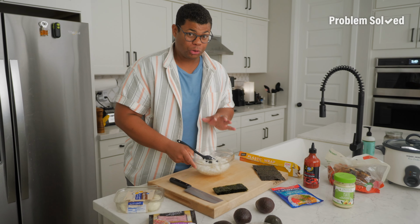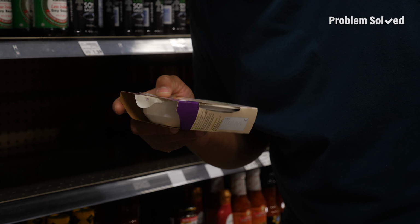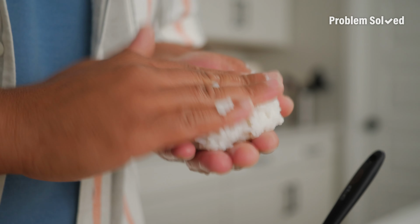You can even ask your local sushi restaurant just for the sushi rice. Okay, a little bit of a cheat, but they have the sticky rice pre-made. That's gonna help a lot. There are so many variations of onigiri, but we're gonna keep things classic and simple. Wet your hands so the rice doesn't stick. Take your sticky rice. You need about a half a cup to start.